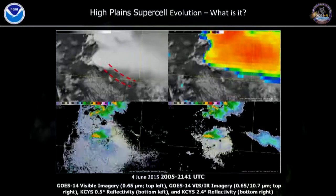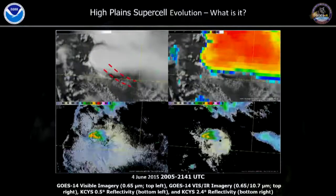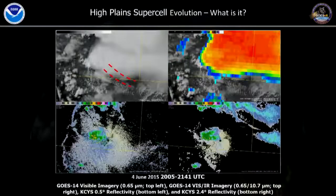So the fact that we can see it, and we can start to ask these questions, is really the point at this stage. But that's a pretty good hypothesis, is that mid-level outflow is causing some subsidence to occur, it's cutting off some of the low-level inflow, and the storm is weakening. So things that we just weren't able to see before.